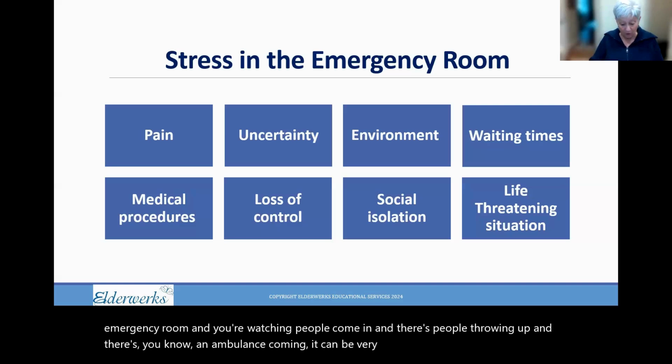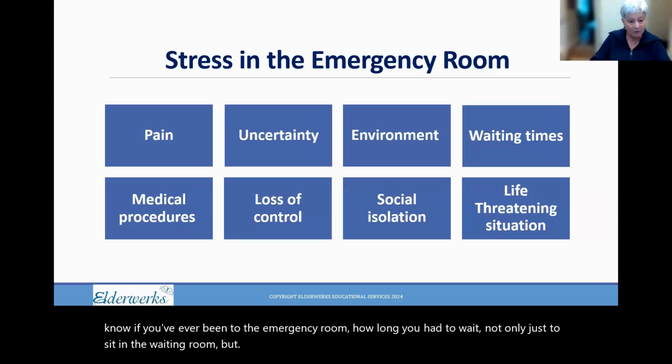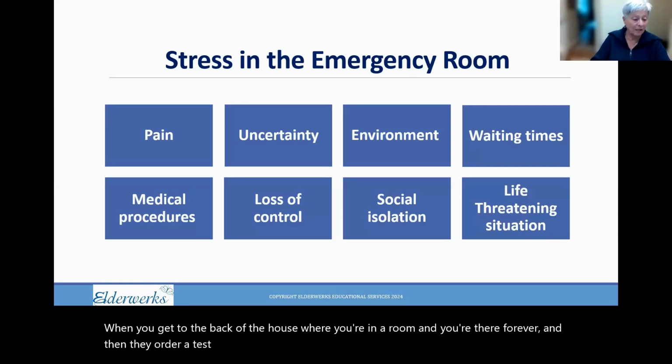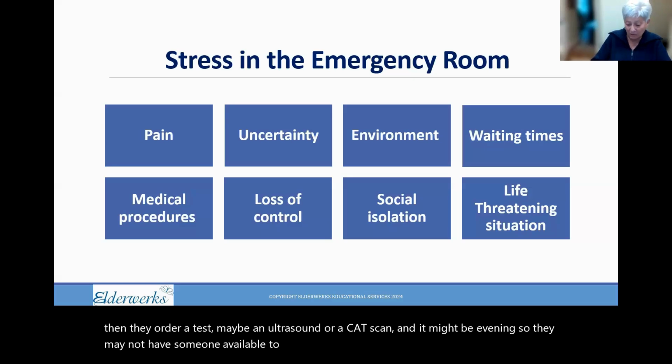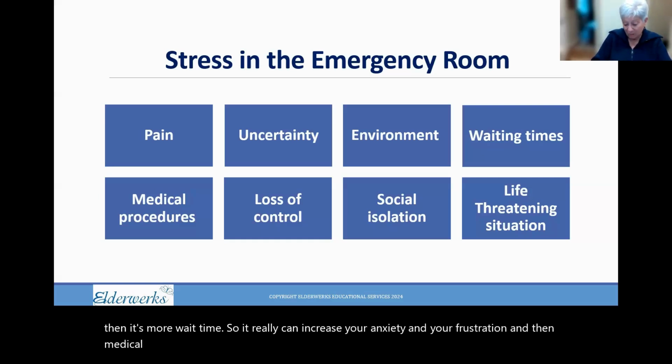The wait times, we know, if you've ever been to the emergency room, how long you had to wait, not only just to sit in the waiting room, but then you get to the back of the house where you're in a room and you're there forever. And then they order a test, maybe an ultrasound or a CAT scan, and it might be evening, so they may not have someone available to do it and they have to call that person in from home. Then it's more wait time. So it really can increase your anxiety and your frustration. And then medical procedures, fear of any invasive procedures or unknown treatments can cause significant stress.